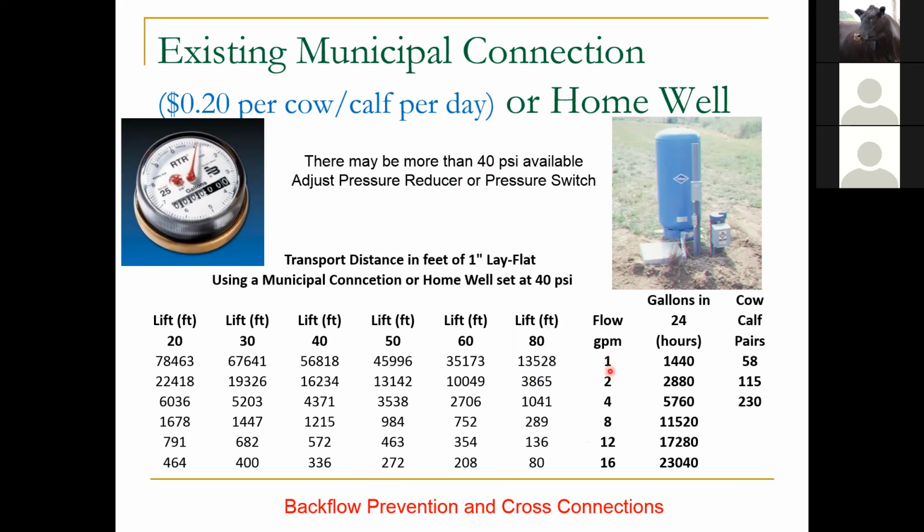And again, I did the same thing here. I said, well, if you wanted to get 1 gallon of flow per minute out of a system like this, which would service quite a few cows, or maybe up to 4, which would service a lot of cows, what length with a 1-inch lay flat pipe could you expect to go? So if you got up here at 80 feet of lift and you wanted 4 gallons per minute, you're not going to go very far. But if you only wanted 2, you could go almost a mile. So again, with the cost of this lay flat and the cost of water, if you don't have to pay to put a tap in or you don't have time to put a well in, it can be a really viable option for us to use in a time of emergency.